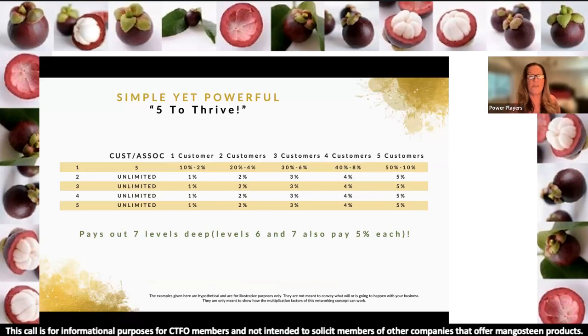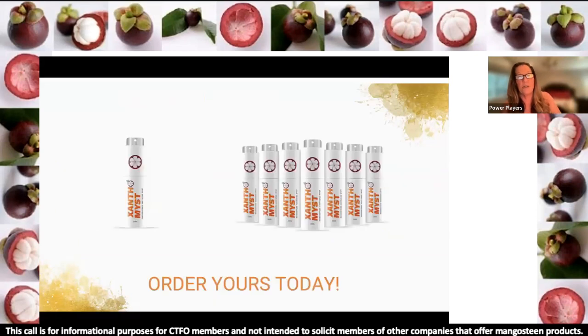5 customers is 5 times the pay. Product introduction bonus, 50%. Unilevel commissions, meaning repeat orders, 10% on your first level, 5% down to 5. This is an amazing, lucrative comp plan just for having 5 people who order $45 of the product. Of course, we also pay out down to 7 levels. We've got all kinds of other bonuses, but this is how people come in.